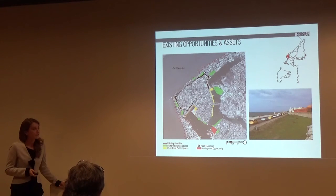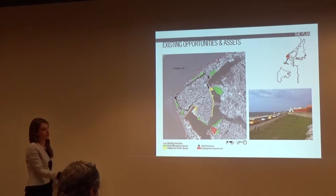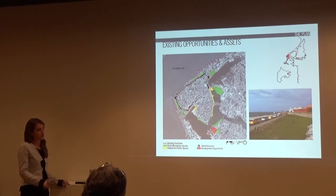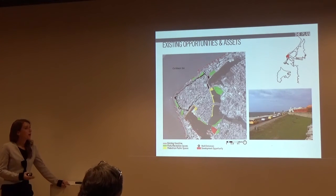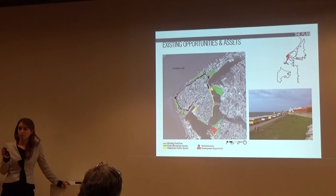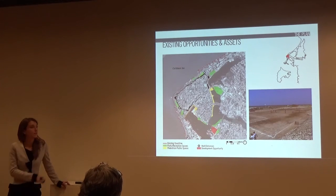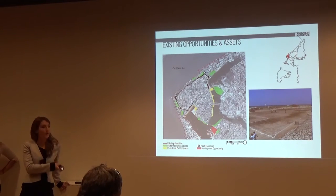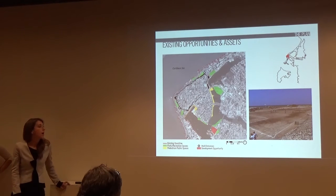But it currently lacks a relationship with the coastline, as you can see in the image, the wall on the right, and you can see the coastline along the left. There's a major roadway currently cutting right in between. But we see opportunities and assets around the area already. There are many formalized pedestrian plazas and pathways, as well as parks that exist along the waterfront, as well as some informal park spaces that have begun to pop up, as you can see in the image here, a soccer field emerged right outside the wall.